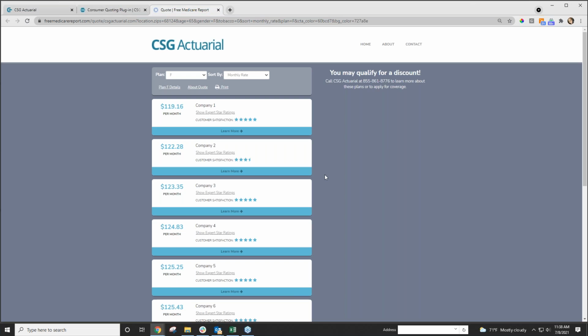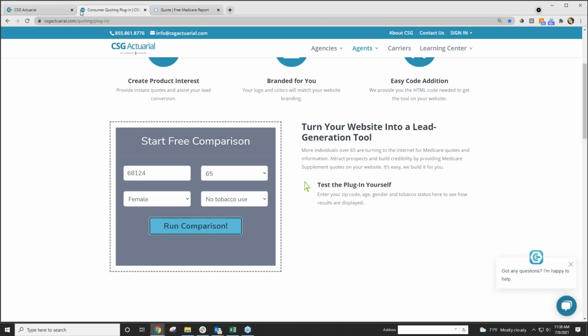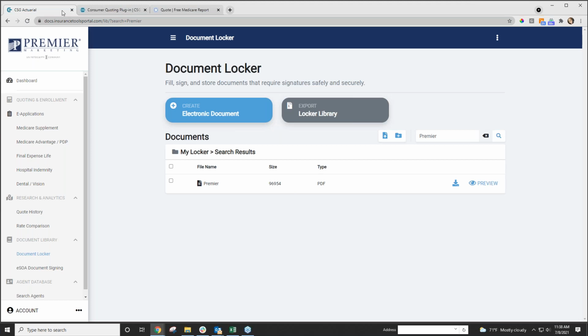Awesome. A couple of questions on the quoting tool. Is the signature process the same for the MedSup application submitted on the CSG site?